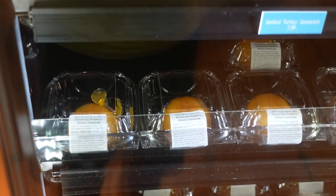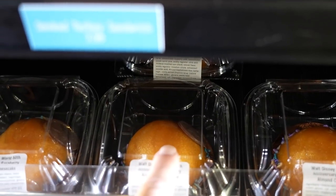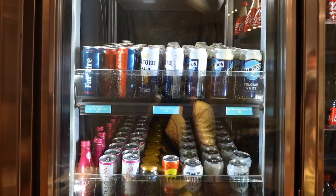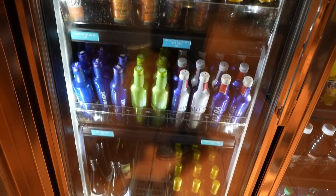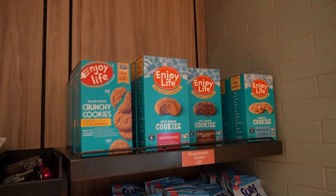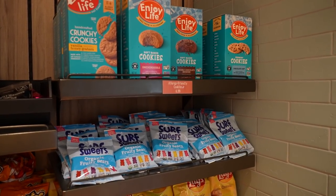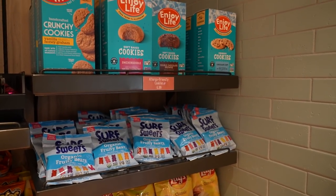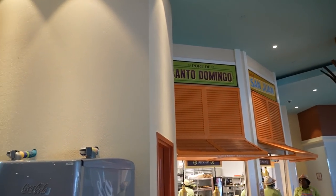What makes this? Okay, there's a thing here that says it's the Walt Disney World 50th almond raspberry cheesecake. Oh, there's a little thing on the very back there. Kind of hard to see, but it's in there. And of course, beers and wines and various ciders and things that you can get. You can get whole bottles of wine or larger bottles of wine down here. They do have a little tiny allergy friendly section over here. Not much, just these 2 things. These Surf Sweets, which I believe are just organic fruit bears, and then maybe 3 or 4 different Enjoy Life cookies.